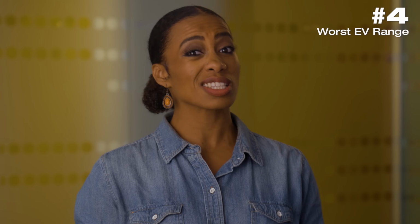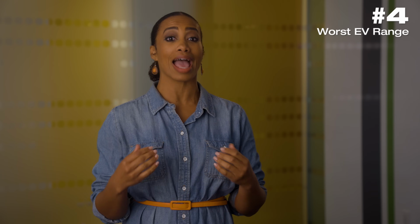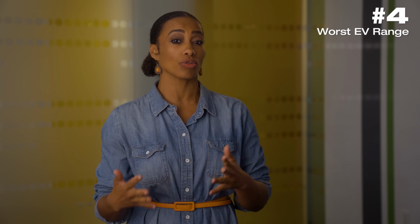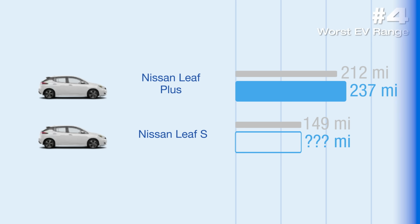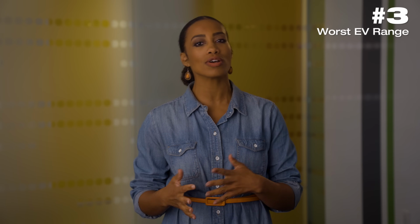But along with its limited storage space for small items, today its range has been beaten out by nearly every other EV. We managed to squeeze out 237 miles on the last one we tested. Now keep in mind though, that's with the big battery Plus model. Thing is, there's an even shorter range Leaf, the standard S, that's less powerful and has a smaller battery. It's got an EPA rating of only 149 miles, but we haven't tested that one ourselves, so this Plus model stays at number 4.